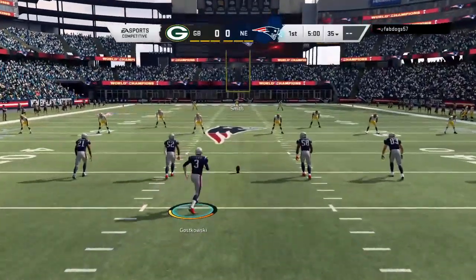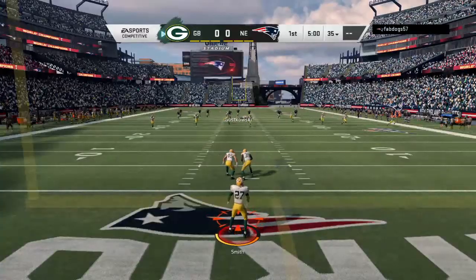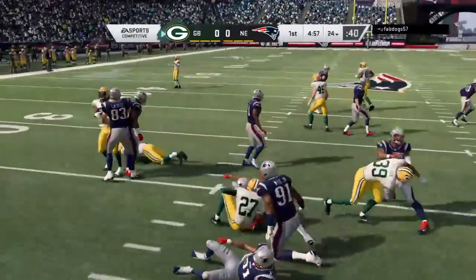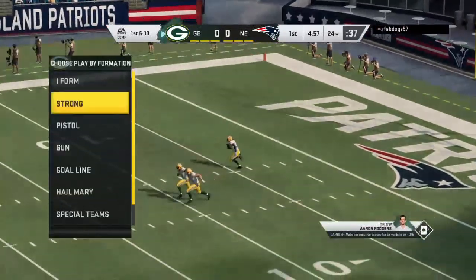Stephen Gostkowski now has this one teed up, and we are underway from Gillette Stadium. This is fielded a couple yards deep, and a pretty good return here. He'll be stopped just shy of the 25 at the 24-yard line.